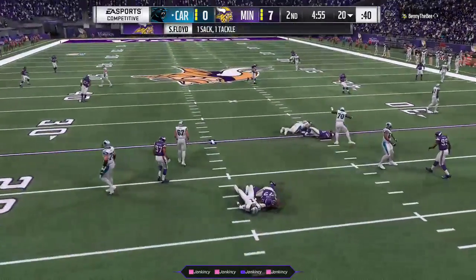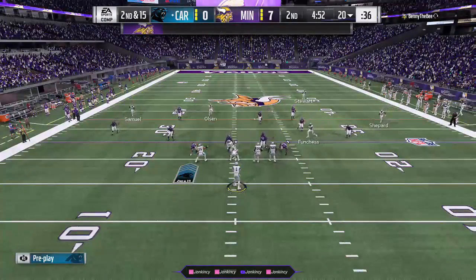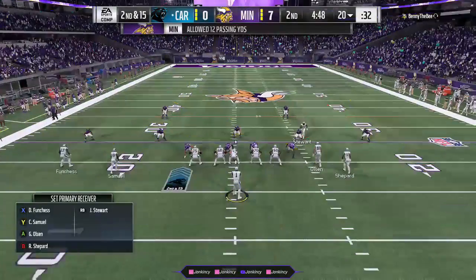The Vikings after him, and they get there for the sack. Sharif Floyd able to swat him from that defensive tackle spot for a loss of 5.